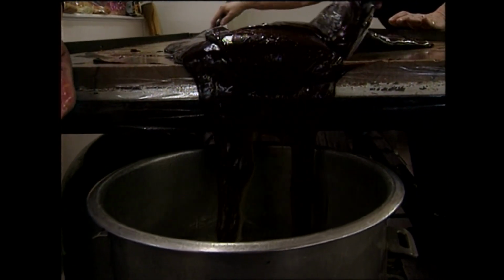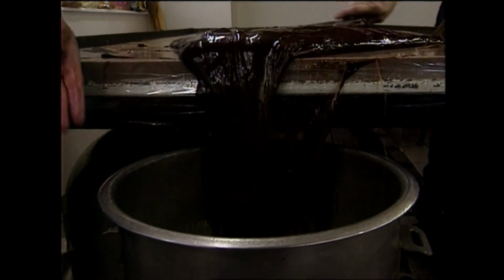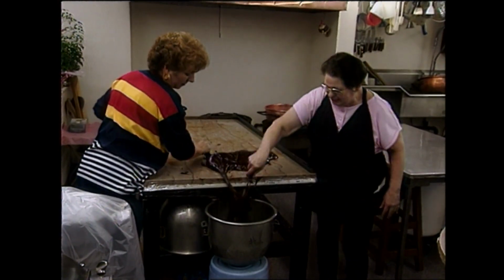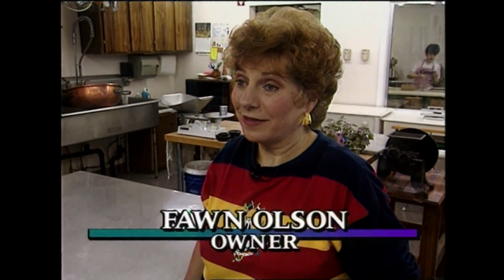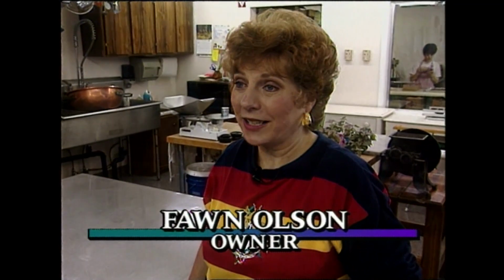If only you could smell what you're seeing right now. It's the smell of homemade fudge, rich and sweet, just like Mom used to make. My mother taught me when I was a little girl, and she's made really good candy ever since. I was tiny when she taught me, and so I knew the rules of making candy as a tiny girl.